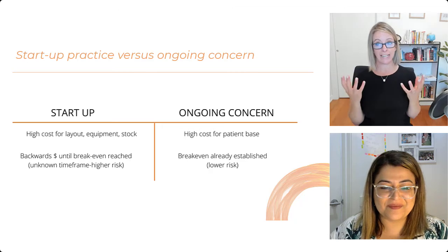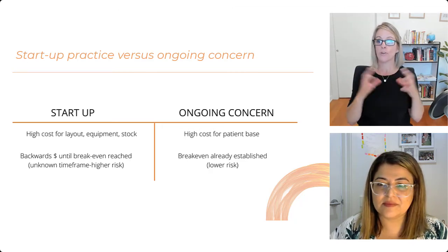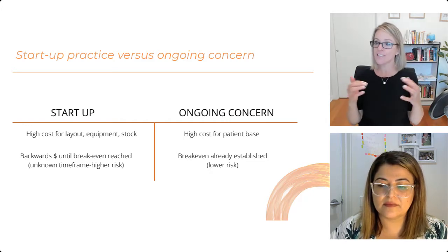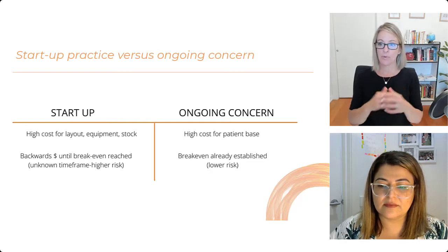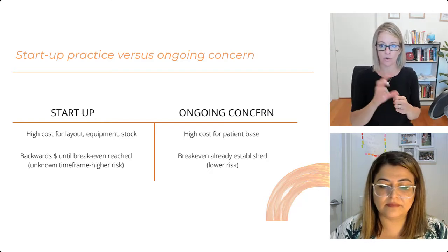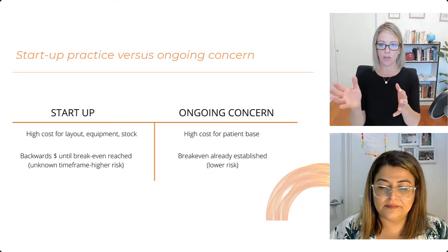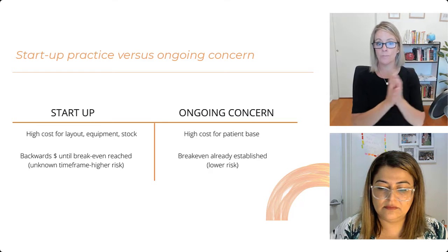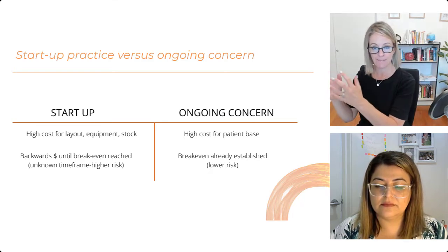And so this is where the planning can come into play as well. We're trying to make sure that people can reduce any wastage of spending, reduce any wastage of time, and start being successful real early. Because when you start being successful real early, you are benefiting from that long term. We'll talk more about that in a second. And so that's one of the big differences between the startup and the ongoing concern. You're either throwing all your funds into the setup of the equipment and the rooms, or you're throwing all that funding into buying a patient base.